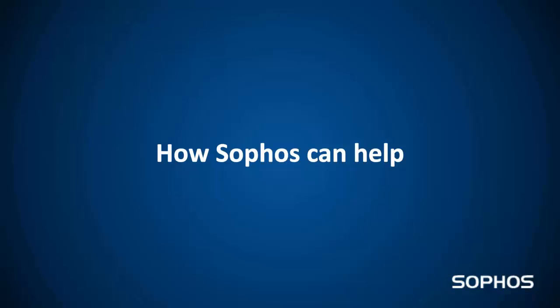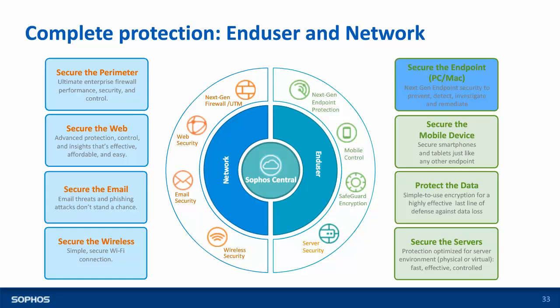So let's move on to how Sophos can help. At Sophos, we do what we call complete security. We protect your network, your endpoint, everything in between, your servers, we do the encryption, mobile control, your Wi-Fi, your email, your web, everything. And if you're using the Sophos Central product, it's all brought together in one dashboard, which makes it nice and easy for you.